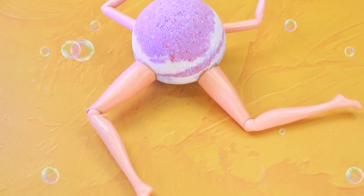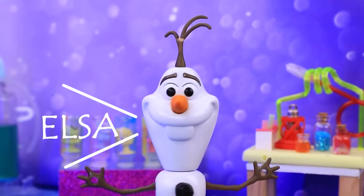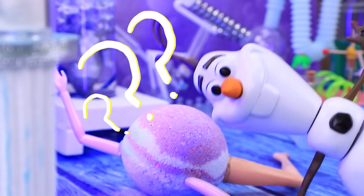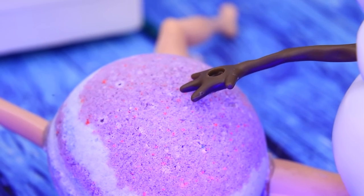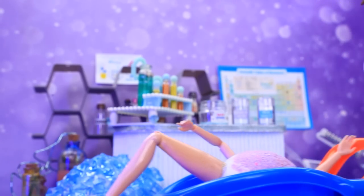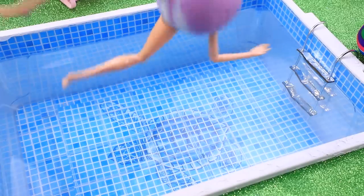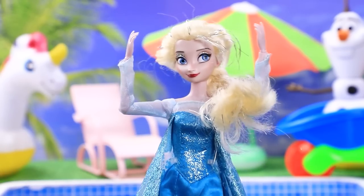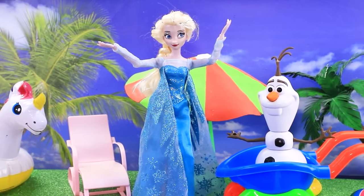Princess became a bath bomb. Elsa, where are you? What is this? Elsa, it's you? Oh, it's a bath bomb. I need to put it in water. I'll take Elsa to the pool. Bomb fell into the pool. How many bubbles? Oh, interesting experience.